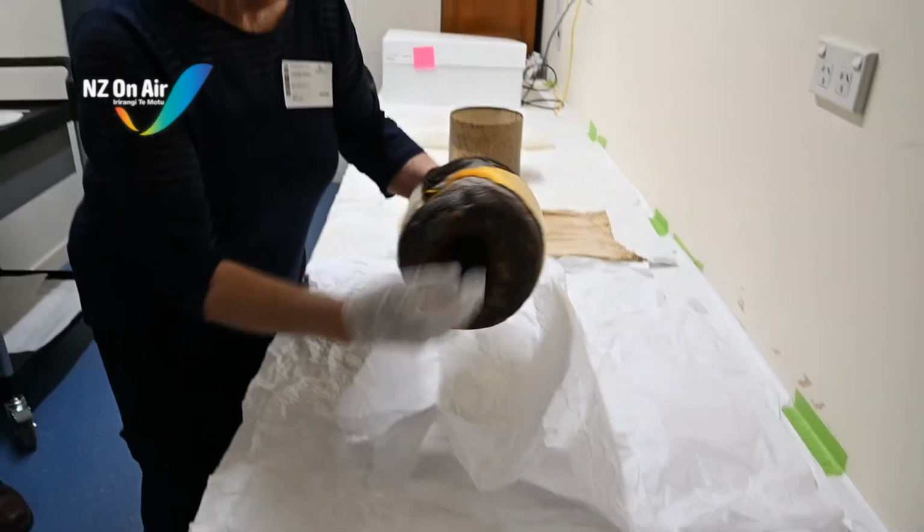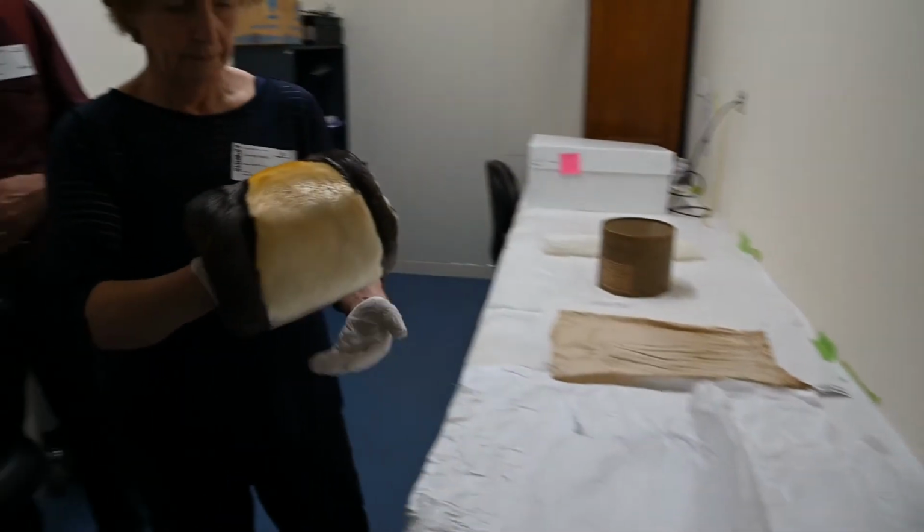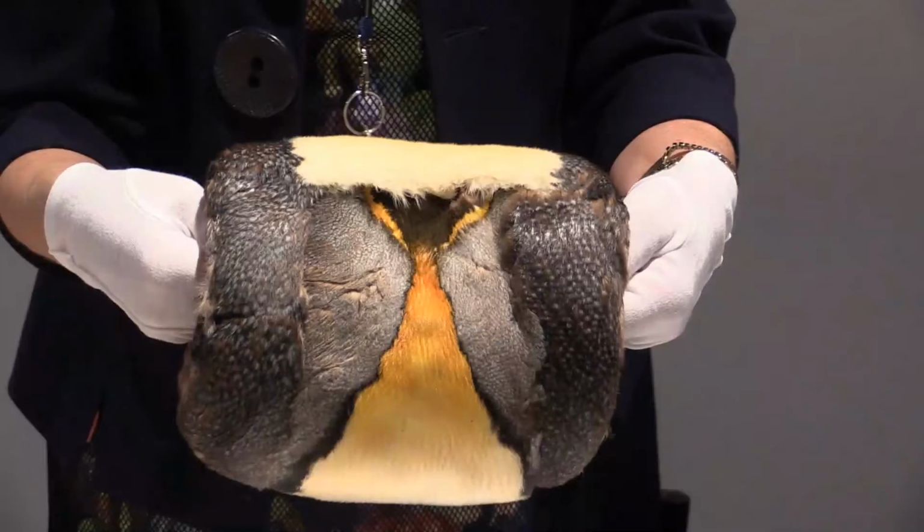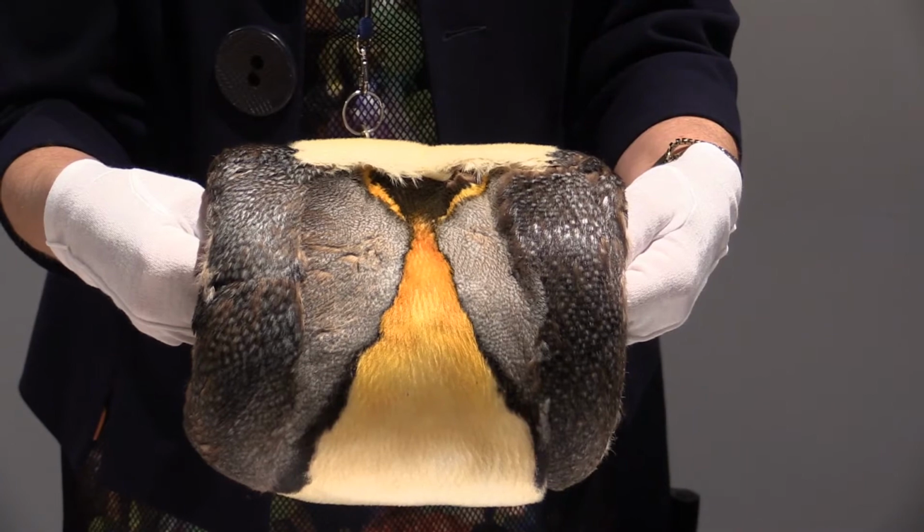Reunited with one of her family heirlooms, Canadian woman Laurie Hardy visits Otago Museum to warm her hands on a taonga which has been in her family for more than 100 years.